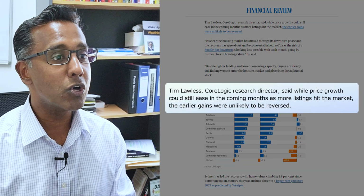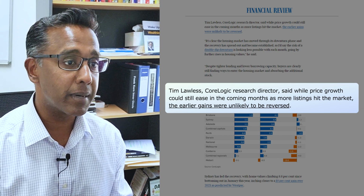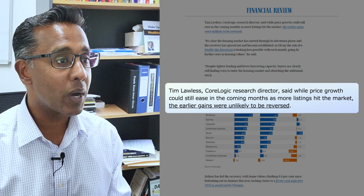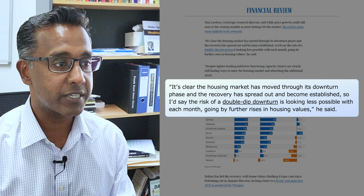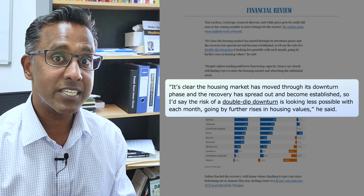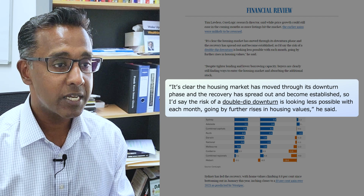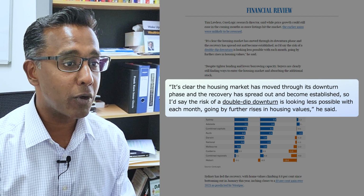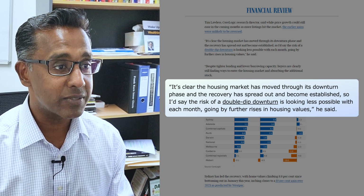Tim Lawless, CoreLogic Research Director, said while price growth could still ease in the coming months as more listings hit the market, the earlier gains were unlikely to be reversed. "It's clear the housing market has moved through its downturn phase and the recovery has spread out. So it's not just in Sydney, it's actually in many parts around the country. And this recovery has become established. So I'd say the risk of a double dip downturn is looking less possible with each month, going by further rises in housing values," he said.